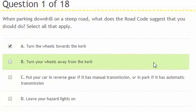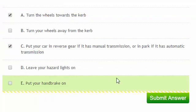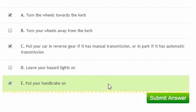If you turn your wheels away from the curb, as the car starts rolling, it will turn into traffic. If you have a manual transmission, you could put your car in reverse gear and that will provide some engine braking if the handbrake fails, or if it's an automatic car, put it in park. You won't be leaving your hazard lights on because hazard lights are to indicate that you're a temporary obstruction and people will think that you might be in trouble. But you will put your handbrake on.